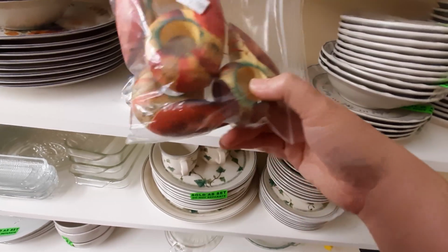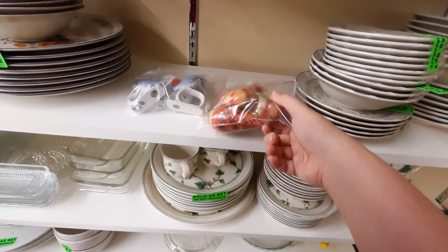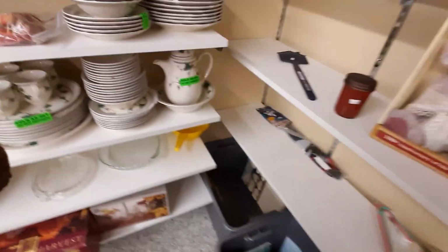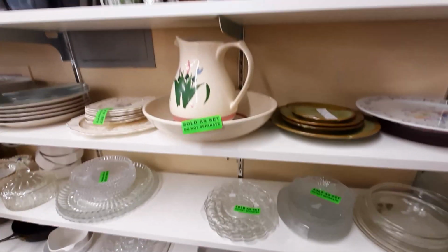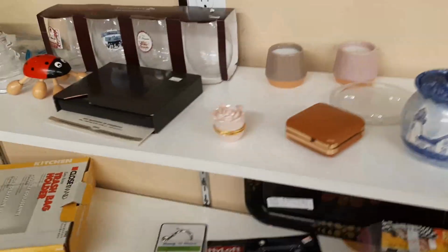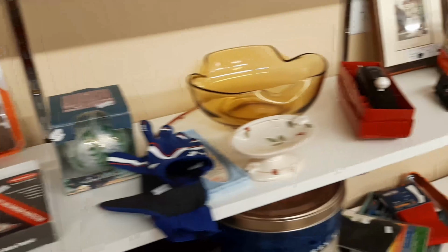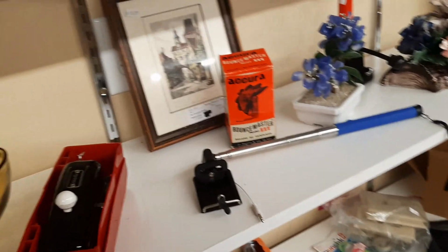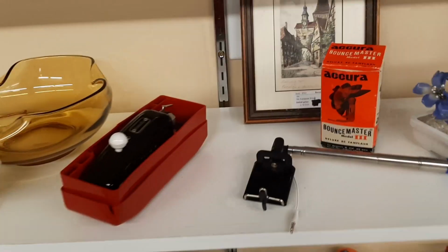And I'm guessing these are, I don't know, shrimps? I don't know. There's a selfie stick. I actually probably could use that when I'm filming.